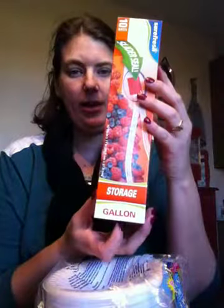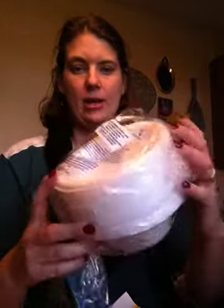I also got some gallon storage bags. Got some bowls. Samuel is having a birthday party, and for the birthday, we're having an ice cream themed birthday. He has a December birthday, but we're having ice cream at his birthday.